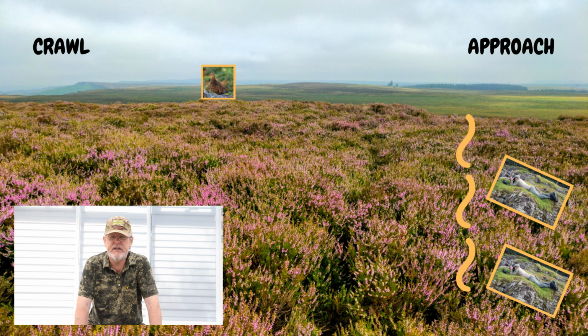The next thing we need to do is wait, and that's the W in the crawl. Where you planned your route and you're approaching, you need to break that approach up into little short legs. So say to yourself, I'm going to walk 10 feet, stop, wait, watch. If you can get a picture, take a picture, and then just adopt that approach until you get into your final position.